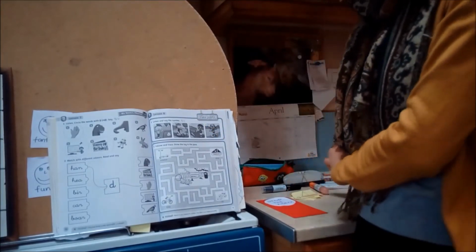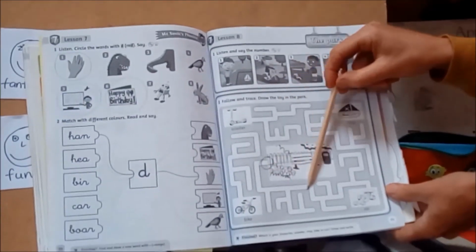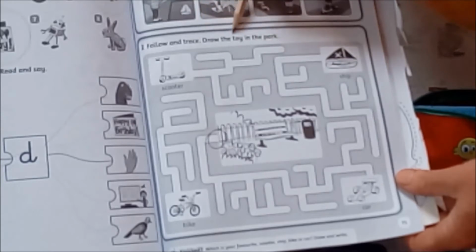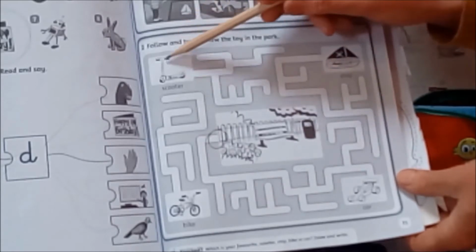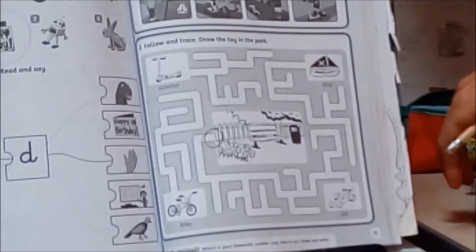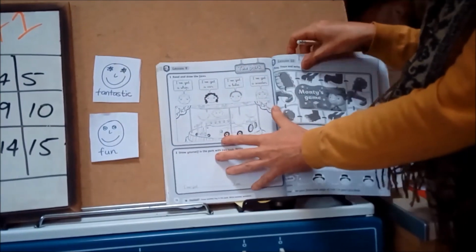Very good. Now it's time to do a maze. There's one special toy in the park. So start here and follow the line. Follow the line and draw the toy in the park. Maybe it's a ship, a scooter, a bike, or a car. You follow the line and draw the toy in the park. Well done. Stop the video and do that. Then we'll look at the next page.